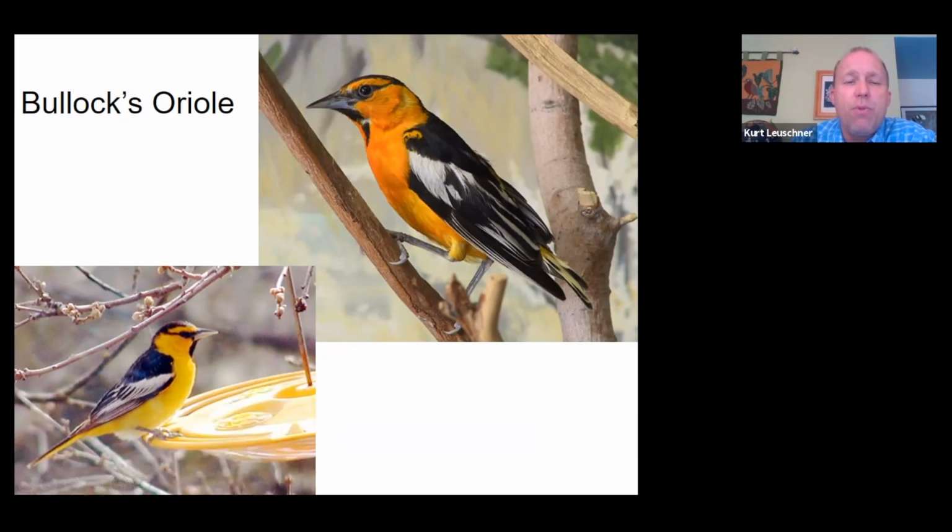They'll stop by your bird baths or your oriole feeders, which have the same mix of sugar water that your hummingbird feeders do, 4-to-1 or 3-to-1. And they're heading north, and they're going to nest usually in cottonwoods or willows along a stream somewhere. Their favorite tree is a Fremont cottonwood.